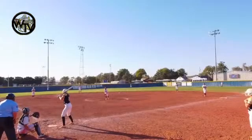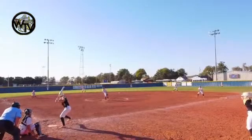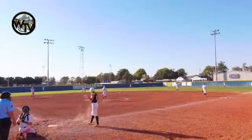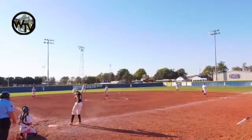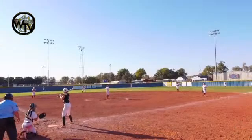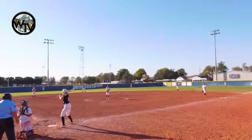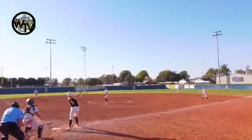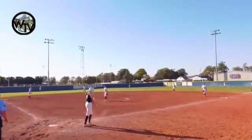So Kirsten Briggs up to bat. See what she can do. And it's going to be a ball. Yeah, 1-0. So 1-0 count. That's going to be a foul ball, so 2-0 count now.